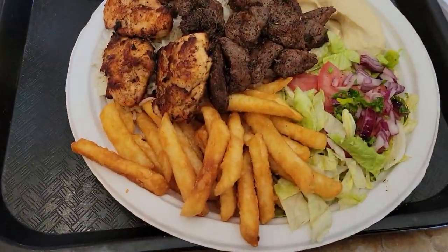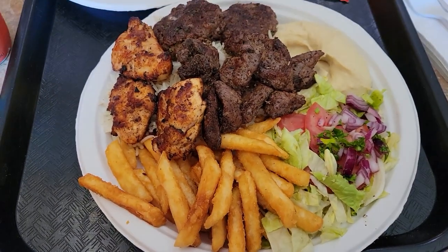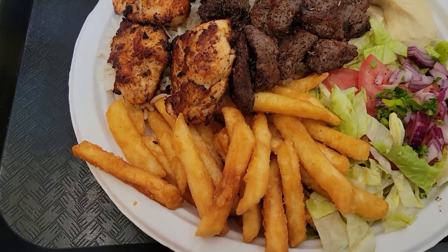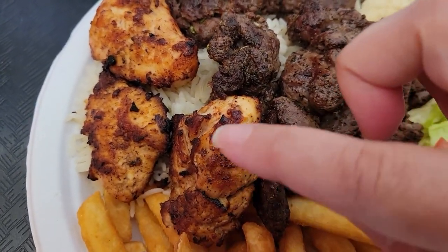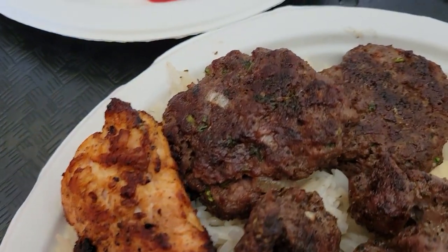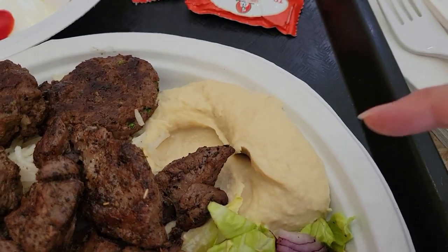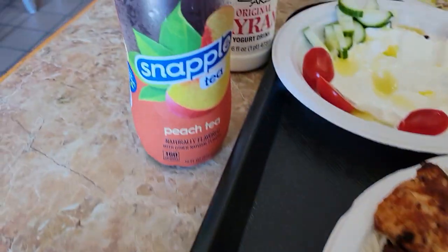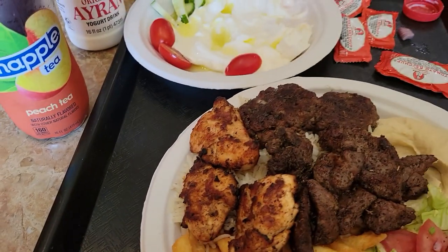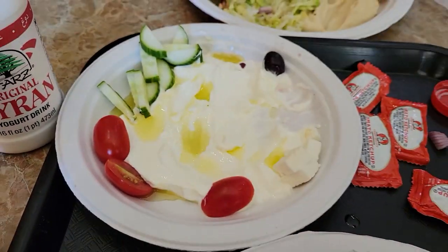So we stopped for lunch at our Mediterranean restaurant and I'm having their combo platter. Looks good. That chicken looks tasty. Hummus. So I'm gonna dig in. And this is some labneh with some veggies.